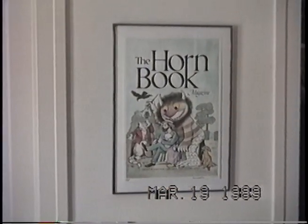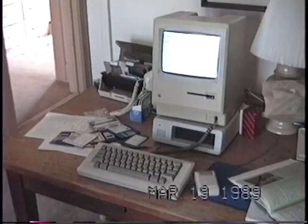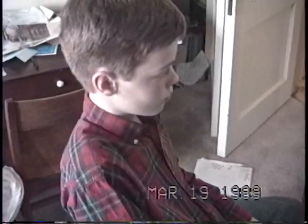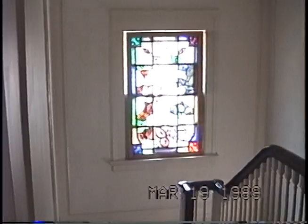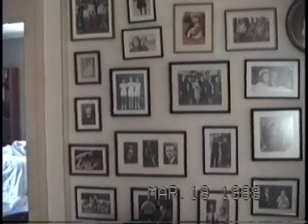This is a signed picture that Katie's mom got us. Macintosh computer, hard drive, printer. Son Luke, what are you doing? We're typing. Luke hastens to add that it's a 60 meg hard drive. Video cassettes. Dad, I'm so pretty.